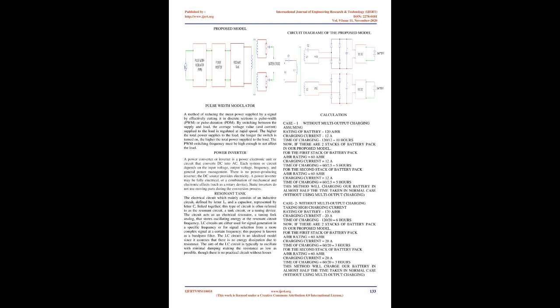Power inverter. A power converter or inverter is a power electronic unit or circuit that converts DC into AC. Each system or circuit depends on the input voltage, output voltage, frequency, and general power management. There is no power producing inverter; the DC source provides electricity. A power inverter may be fully electronic, or a combination of mechanical and electronic effects, such as a rotary device. Static inverters do not use moving parts during the conversion process.